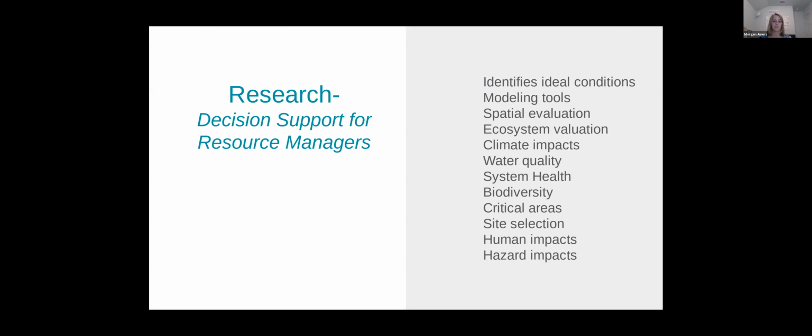And then the research side, which at first, like I said, thinking about restoration is picturing being out in the field and planting and doing manual work. But some of how that's directed, how those projects get decided, are often a result of research that's done, so that the resource managers have tools and support for putting a project together to be most successful.